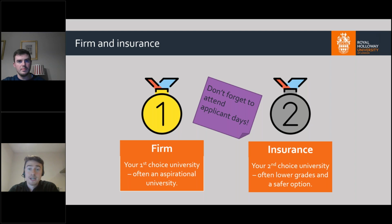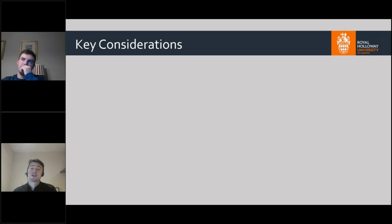Insurance, really, really important. That will be your second choice course or university. And these are often lower grades or a safer option generally. So if you don't get into your firm choice, then you will have that insurance choice as backup. Of course, the other thing to notice there is don't forget to attend any applicant open days if that is on offer to you, because you might get a really good vibe, which might help you to actually choose between your firm and insurance choices as well.